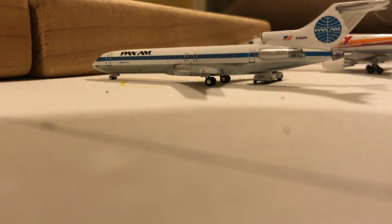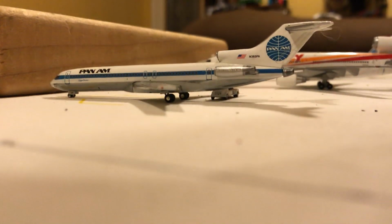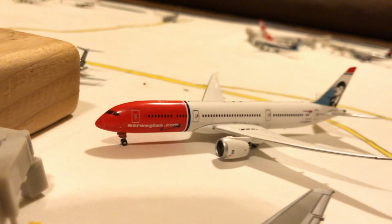Pan Am 727. This just got back from Hong Kong. Sun Country DC-10. Just got back from Minneapolis, St. Paul. And this is our last flight of the whole day.